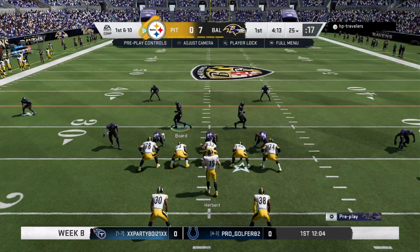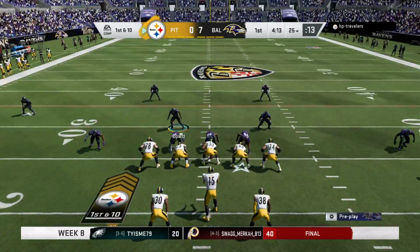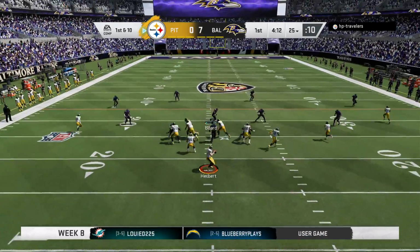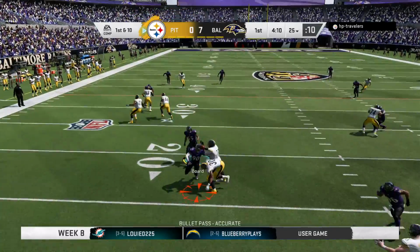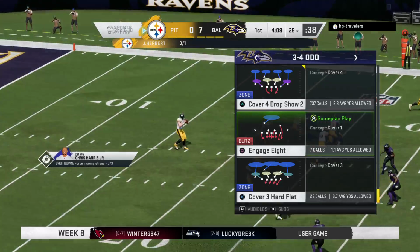Here we go, set. It's out time, guys. Switch it, 64, weak, shoot. On 1st and 10, Herbert. And the tip there altered the ball flight, and it falls incomplete.